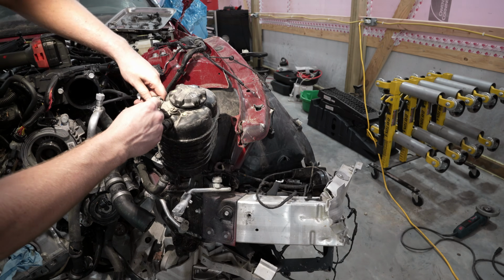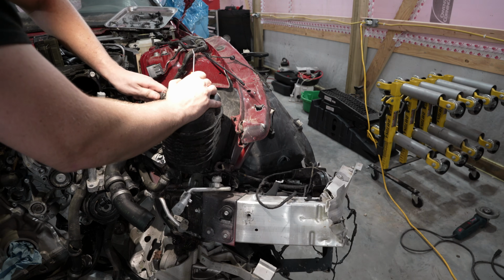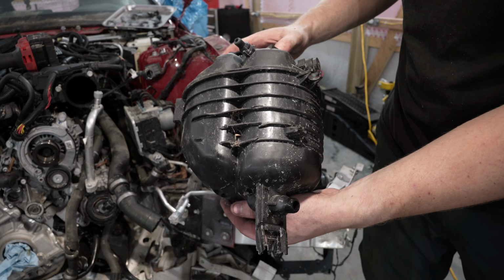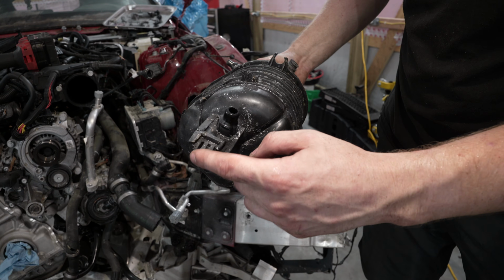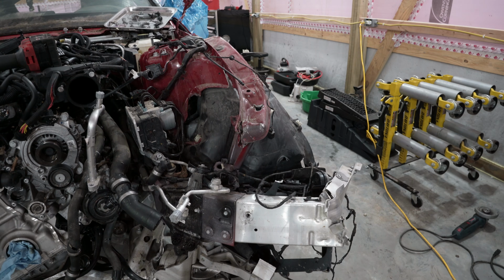All right, 2 more hoses on this reservoir. We're getting down to being ready to pull the engine. Surprisingly, I think this might be reusable. It looks like this bottom piece is broken, but I think it might be reusable still. The coolant reservoir is cheap. I'll just buy another one.